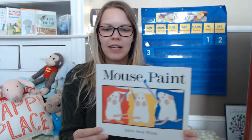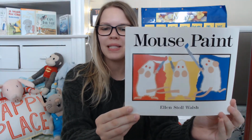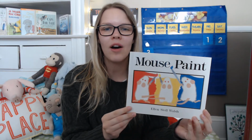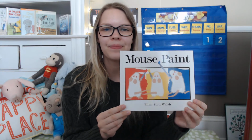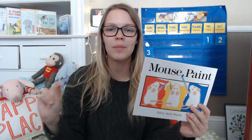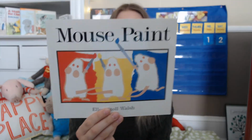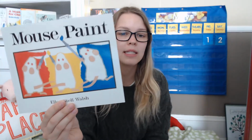Today we are going to read a book called Mouse Paint by Ellen Stoll Walsh. Can anyone tell me, what does the author do? Great job. The author writes the book. Let's look at the cover. What do you think this book is going to be about? Let's make a prediction. What is this book going to be about?